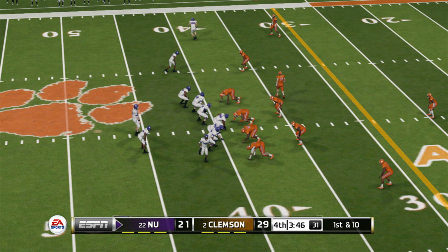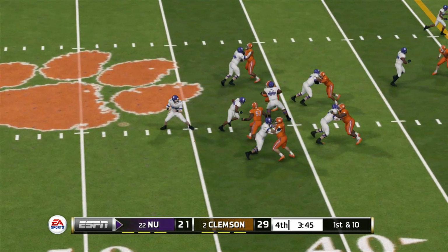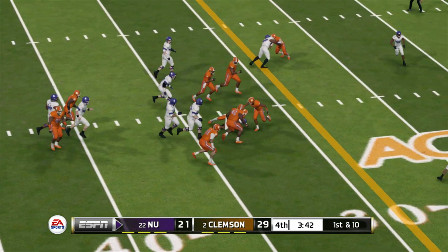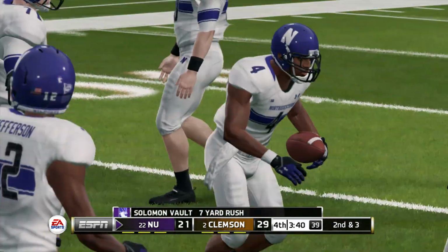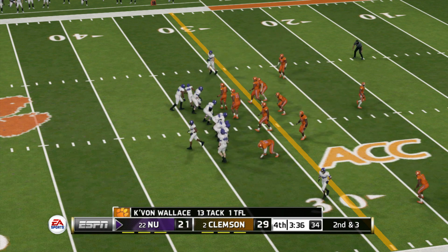Tight right. Brought down after a nice run up the middle. Nice hit, baby. That's good for a gain of 7 yards. That'll bring up second and 3.